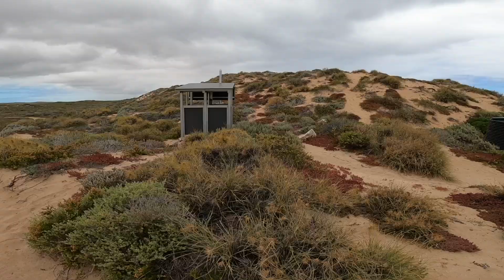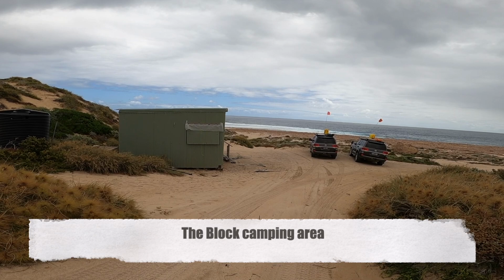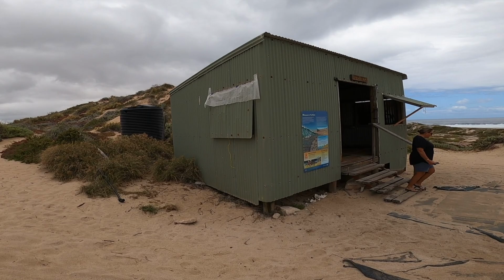We've come around the top of the island now and just down the west coast to the block camping area. Obviously toilets there, but there's a shed here just to get out of the weather if you need to.